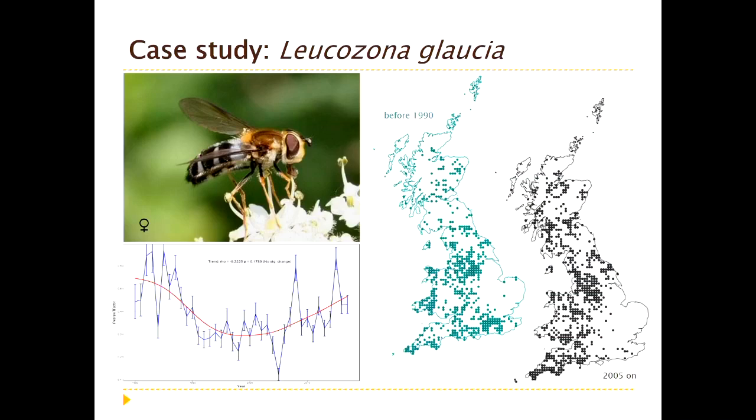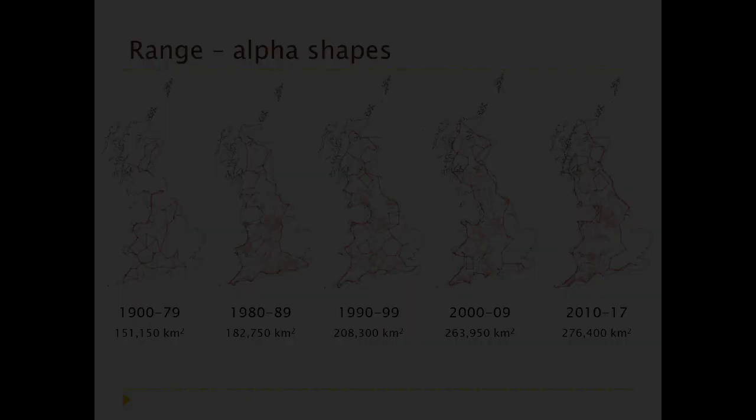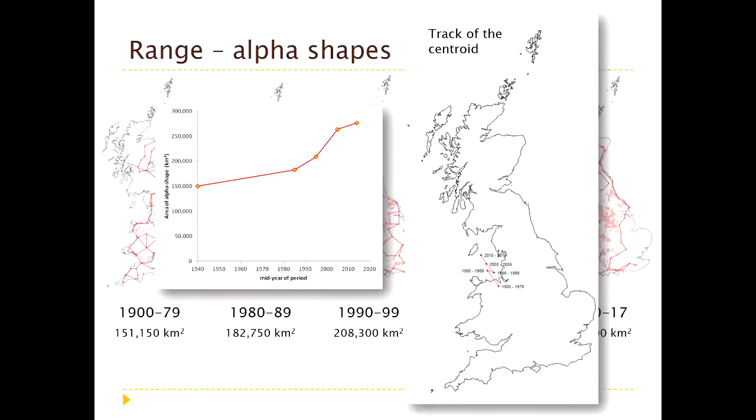So what can we do with the recording scheme data to investigate that? Well, the first thing we can do is look at the actual raw observations. So this is the 10 kilometre squares for various time slices. And we can fit a polygon around these observations. There's a class of polygons called alpha hulls. An alpha hull fits a shape that is tighter or looser depending on a value alpha. I usually use a value of alpha of around 50 kilometres, which means that if you've got more than a 50 kilometre gap in the distribution, it'll break into more than one polygon. So if you take the areas of these polygons, you can see, if anything, the area has increased.